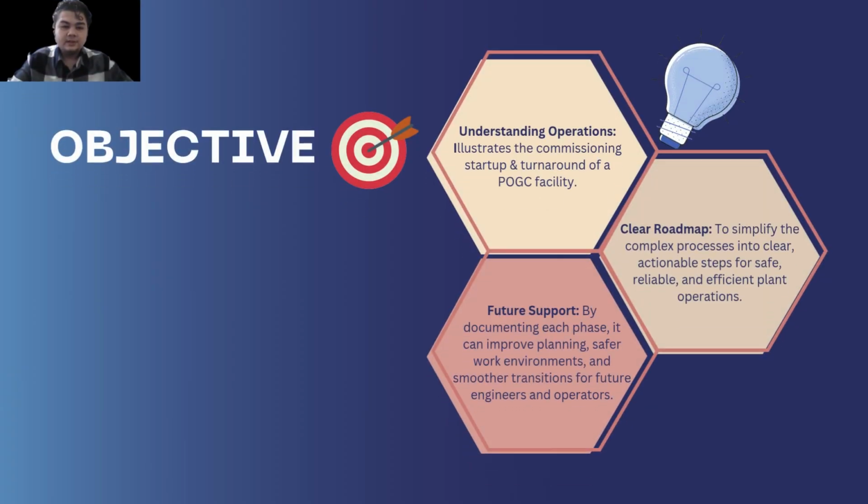So let's start off with our first thing, which is the project's objective. The project aims to demonstrate how a typical POGC facility undergoes a commissioning, that is getting up and running, and how it's safely shut down for maintenance, a process known as turnaround. Our primary goal is to simplify these complex processes into clear, understandable steps, providing a straightforward roadmap for safe, reliable, and efficient plant operations.